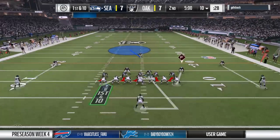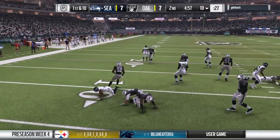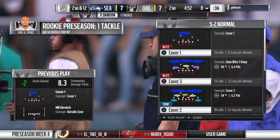Freeman, the lone man in the backfield. He'll get the football here. And he is going to lose yardage here. That's going to go as a loss of 2, and it'll be second down.